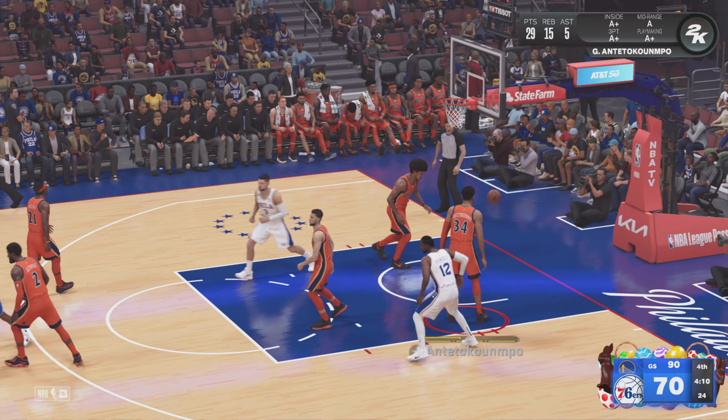And they're forcing the ball inside, and it's working like a charm. The 76ers trail by 20. Curry looking around. That one a tad offline to the right, but drops in for him. Curry's got 31. Boy, he's making it look really easy right now.